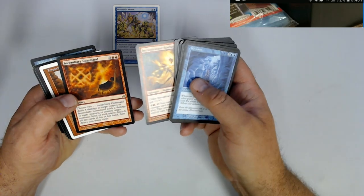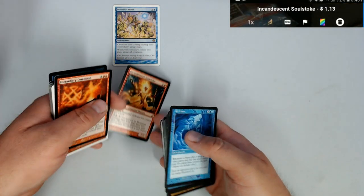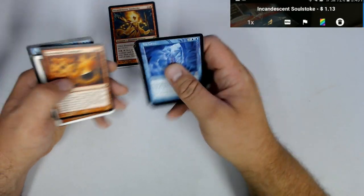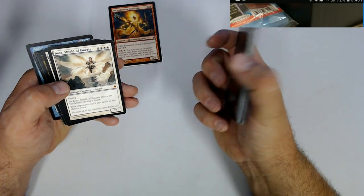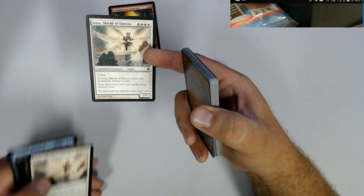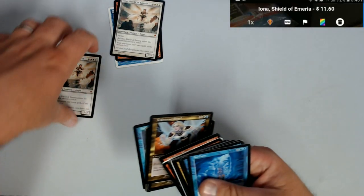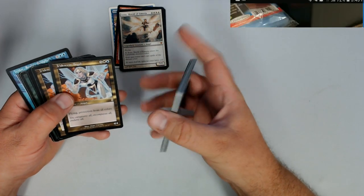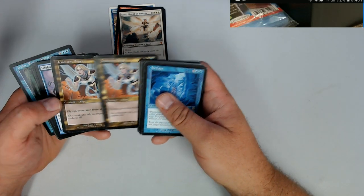And feel free to comment down below if you see something that I clearly missed that was big time. I am going to eventually go through this all and give you guys a running total and show off hopefully the stuff that was really good. Like, see, Iona, Shield of Emeria, I will definitely price check that since it's a mythic and it's a not too shabby card, and I got two of them. So definitely loving this box, and excited to see everything else that comes out of here too.